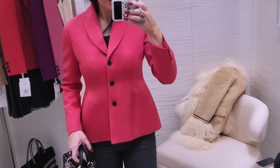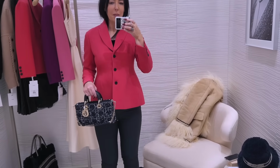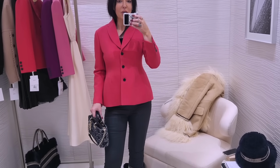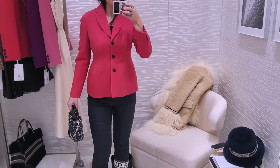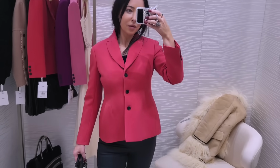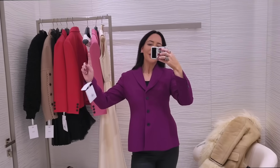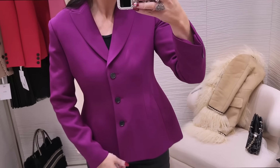Thought I'd just try on this, which is a bar jacket in the nicest fuchsia, pinky kind of tone, with black buttons down the front of it. And I really like it, it's so cute, it's such a nice colour. On the waist, which is what gives it that sort of silhouette, it's absolutely stunning. Really, really nice. And then this is it in purple, a deep purple. I just love these colours. Look at these colours behind me, aren't they stunning? So, so nice. So this is purple.